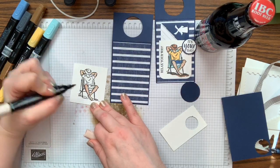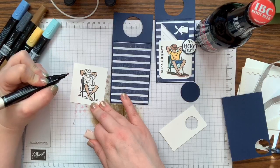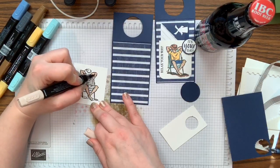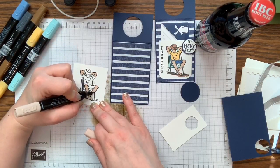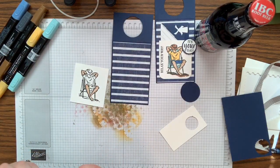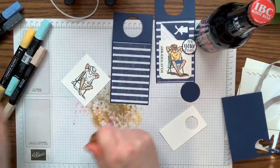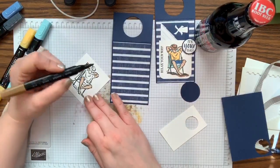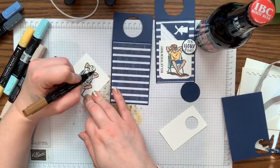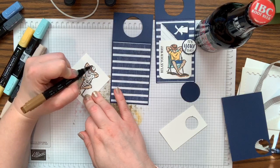So I'm just going to do a little bit of shading. It's in the same color, so it'll not be very noticeable at all, but just doing some shading. But anyways, he's very light-skinned, my dad. Okay, so let's go ahead and do the hat. And this is bronze, so this is that darker skin tone. So like I said, if I wanted to do my husband's skin tone, this would be a perfect color for him.